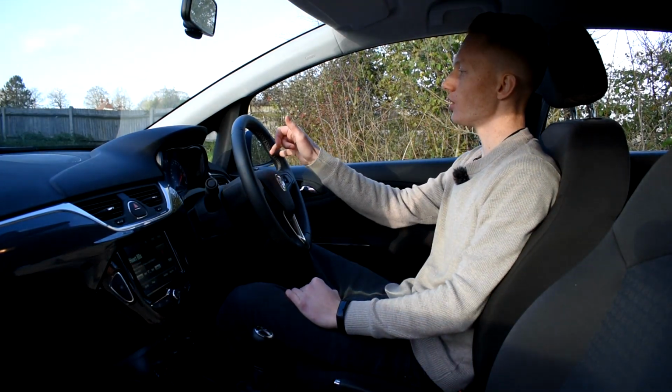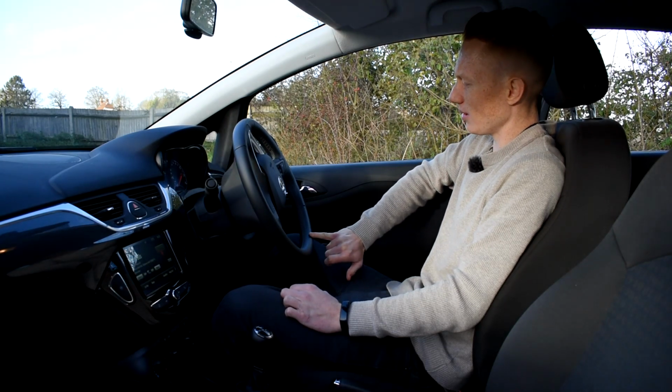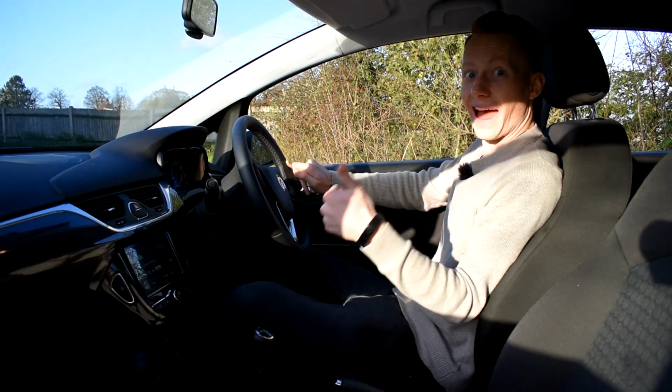So first of all, I'm going to show you, without city driving turned on, my pinky moving the steering wheel. As you can tell, it's struggling a bit. Now with it turned on, look at my pinky go. You don't even need hands with this car.